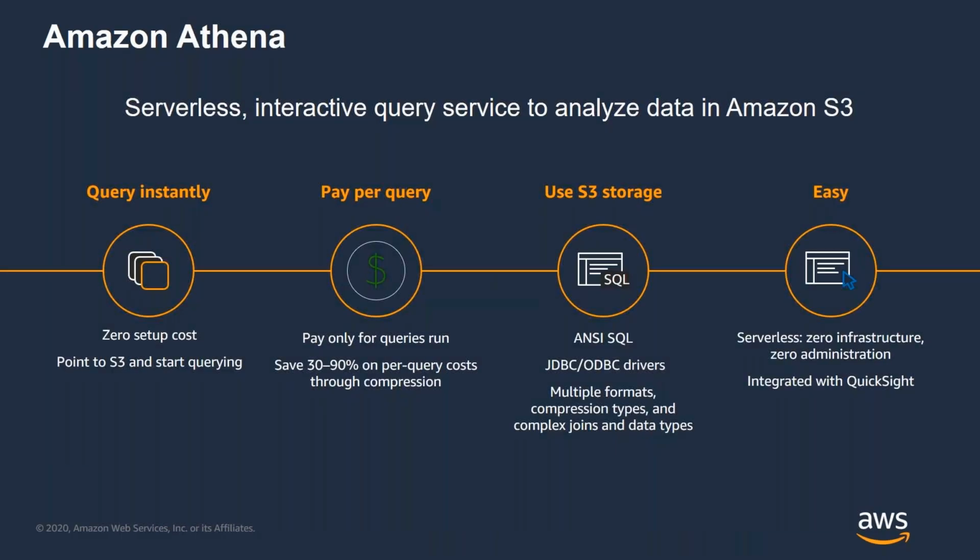Amazon Athena is for interactive analysis, making it easy to analyze data directly in S3 and Glacier using standard SQL queries. Athena is serverless, so there's no infrastructure or setup to manage. And companies can start querying data instantly, getting results in seconds and paying only for the queries they run. Athena is easy to use. You simply point to your data in Amazon S3, define the schema, and start querying using standard SQL. Most results are delivered within seconds.